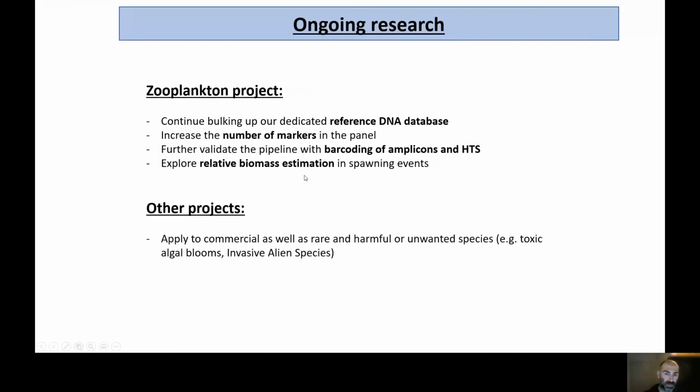So that's what we're busy with, including further validating the pipeline with barcoding of amplicons and high-throughput sequencing, and further exploring the relative biomass estimation of spawning events. We're also expanding the panel to address other organisms and environments, both freshwater and marine, to detection of rare or harmful or unwanted species, such as toxic algal blooms, invasive alien species, etc.